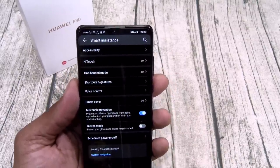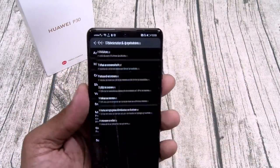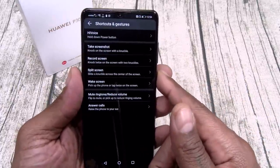Let's go to smart assistance. You got one hand mode. All right, if this phone is too big for you, put it in one hand mode. Let's go to shortcuts and gestures. All right, so high voice, hold down the power button. That'll activate your Google Now.